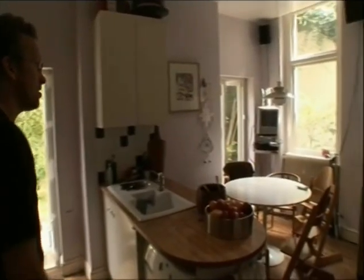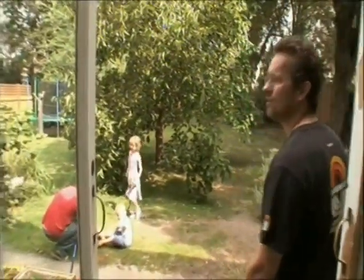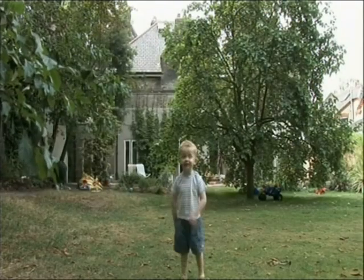But we're planning to knock through the middle room and create a kitchen, diner, garden area, which will be one huge space, hopefully. The garden's probably one of the most... It's a key feature of the house. In London, it's such a rare opportunity to have so much green space.